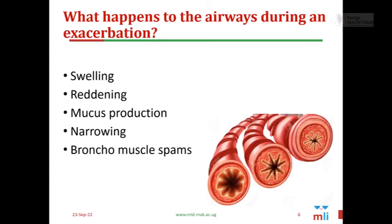So just to describe what exactly happens when we say this child has a flare-up, an attack, or an exacerbation. And these things I'm highlighting are going to help us in thinking through what we need to do in order to help this patient. The basic things we need to do. So when the airways react to the stimuli like we talked about, like dust, cold, viral infections, and other things, what happens inside the airways is what you see in that picture.